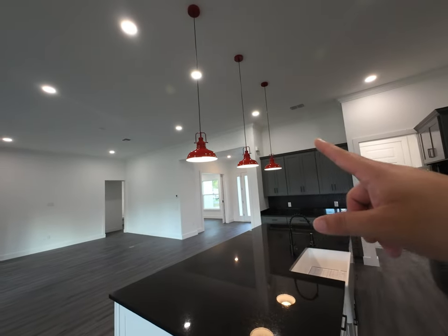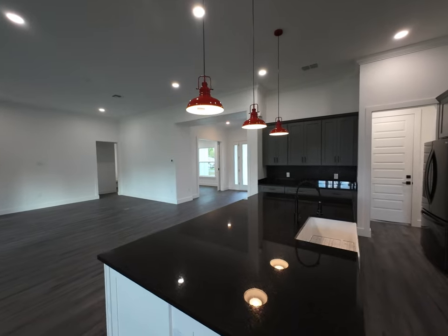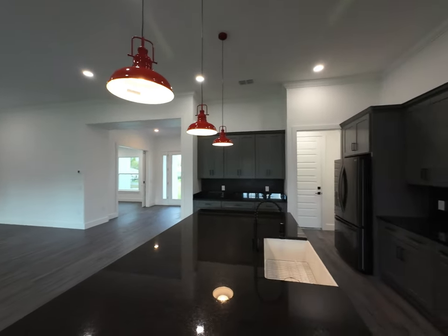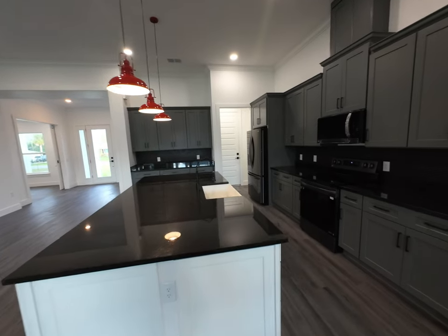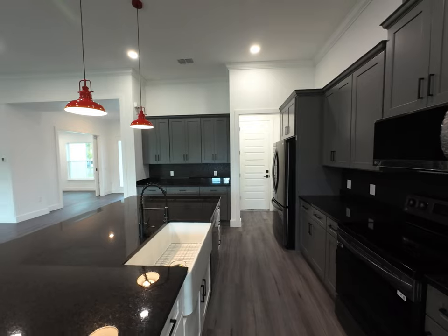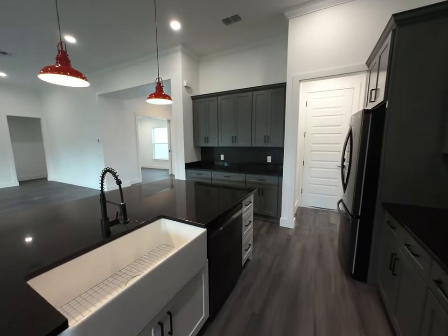I absolutely like these nice red pendant lights that they put over this kitchen island. It just pops, you know, the red with the darker colors and the white. It's just a very nice color choice. Let me know down below how you feel about these colors, if it's something that you would change, something that you can get used to. I like it. I mean, it looks different. It just looks nice and elegant.